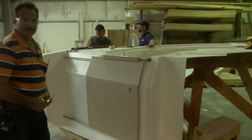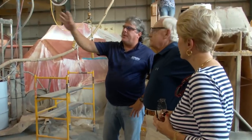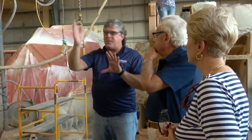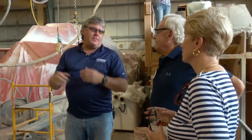Yes. And what's unique about that is, I don't know if you had a chance to see it before it was covered up, the front piece is one entire piece. Yeah, right. There's no center mullion. We had it custom made that way. So when you step in there, you have an unobstructed view of everything.